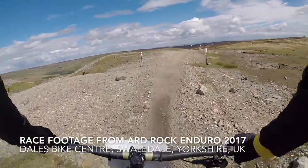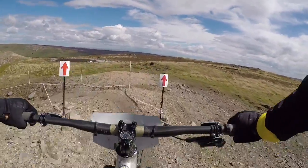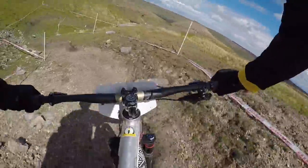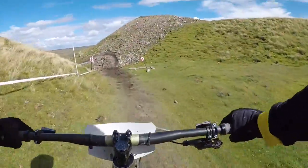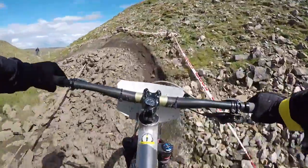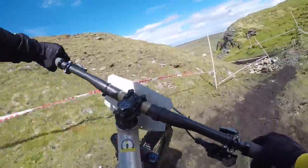Okay, so what's it like to ride a tandem on really technical courses? Well, the obvious aspect is the extra length. And the fact there's two of you. Hard left, which means a lot more extra communication.